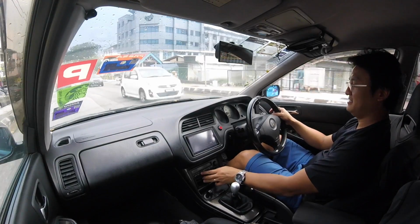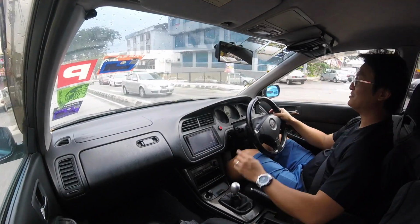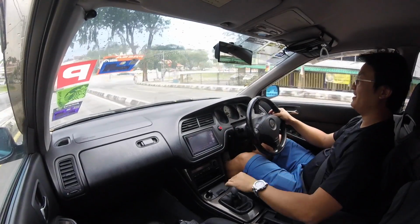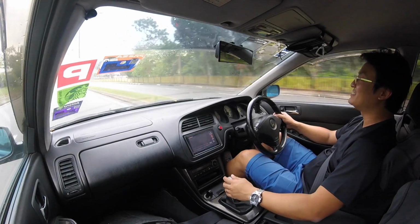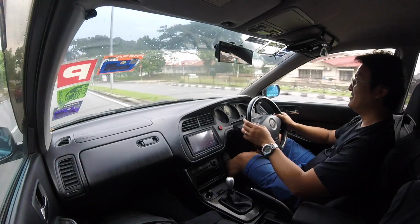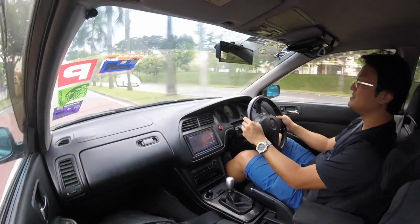It's nice. I like the fact that for the air conditioning controls, you have to go from level 1, 2, 3, 4, 5, 6, and then you go back to 1. And the shifting is so direct, very precise shifting. So very nice. And you don't have all the nonsense technology.